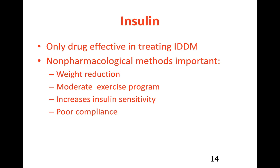that it is very difficult to match, even with using pumps and everything else, the body's insulin needs. So trying to use pumps, doing injections, and so forth, we just can't do as well as the pancreas does, okay? But we do find that typically with insulin, what we want to do is to keep their weight down. We want to have them have a moderate exercise program. These type of things increase insulin sensitivity, which means that when we give them insulin, it seems to work better.